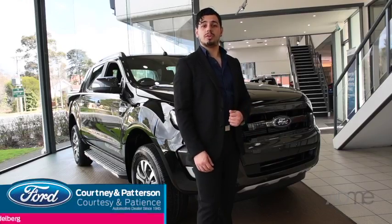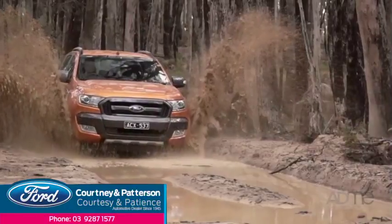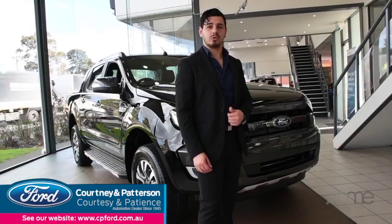So if you're looking for the perfect workhorse, come on into Courtney Patterson Ford and take the 4x4 Ford Ranger for a test drive today.